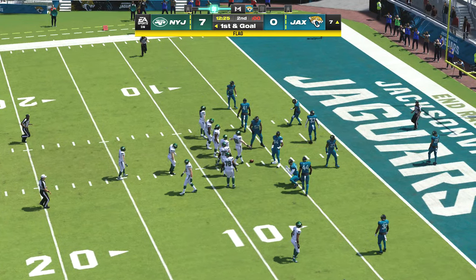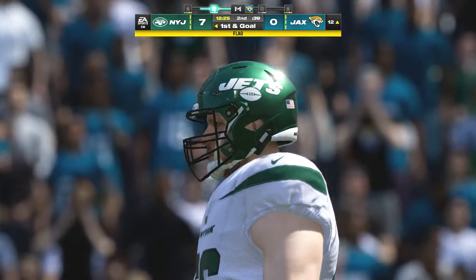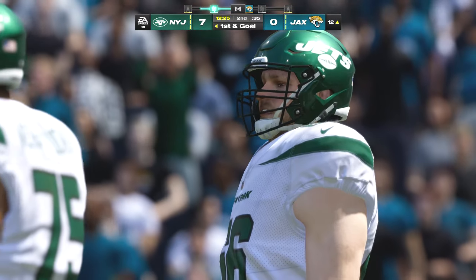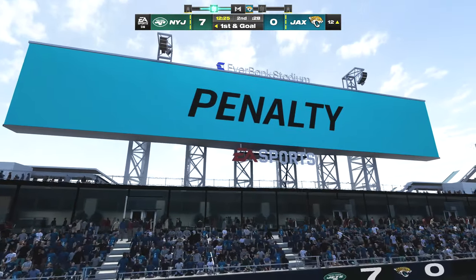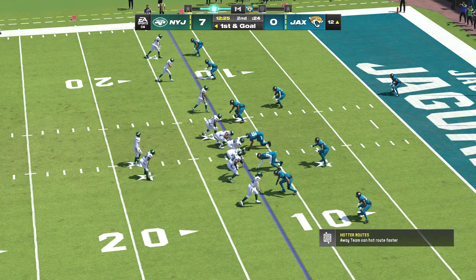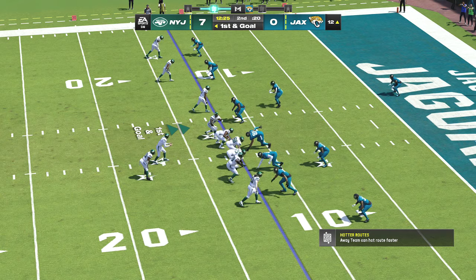Oh, the motion comes too late, and this is going to be a delay. So a little tardy getting everyone set, and the clock hits 0 before they could snap it. Yeah, you can take your time and use the clock and try and get set up, but once it gets near 5 seconds, that's when you often hear a quarterback yelling, "Hurry, hurry," to make sure everybody's ready to get the snap off. The delay of game, a costly one, as they're backed up 5 for 1st and goal.